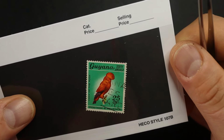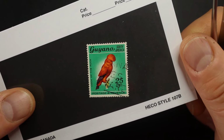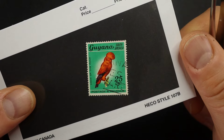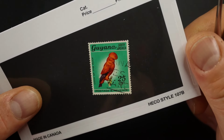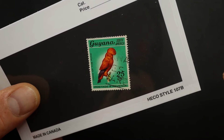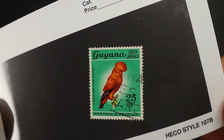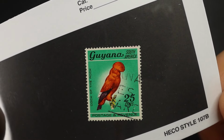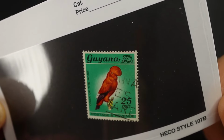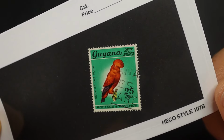Anyways, Guyana. So this looks like a kind of a slogan cancel, but like a partial cancel. You can't really make everything out. Yeah, not sure what it would have said. What a weird looking bird. Wait a minute. Is that a freaking alien or an actual bird? It's like its brain is its head. That is a very wacky looking guy.